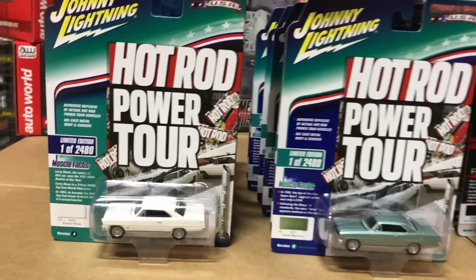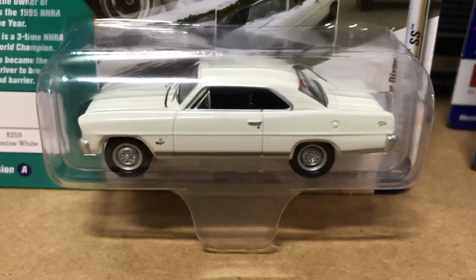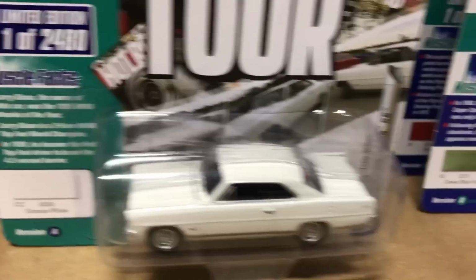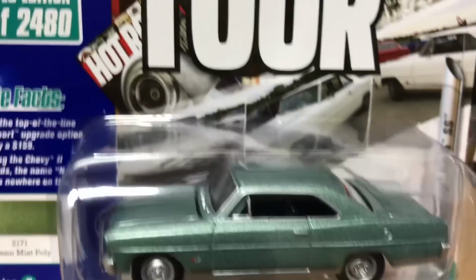First off, this is actually a pretty famous car. This is Larry Dixon's 1966 Chevy Nova SS here in white. It's for version A. Version B, we like to do our own take on it and do a color swap. So here's the teal version for that.